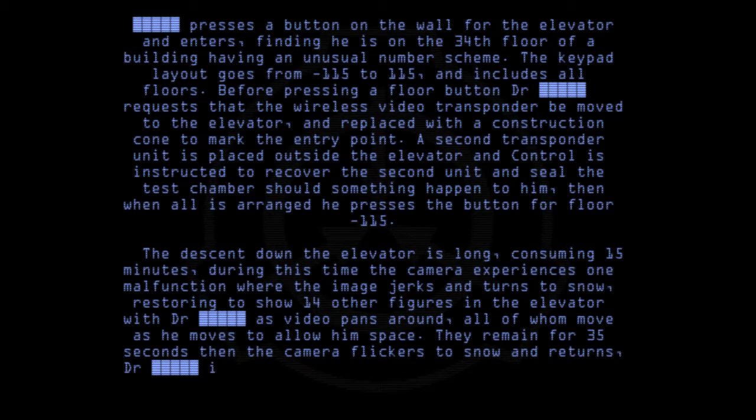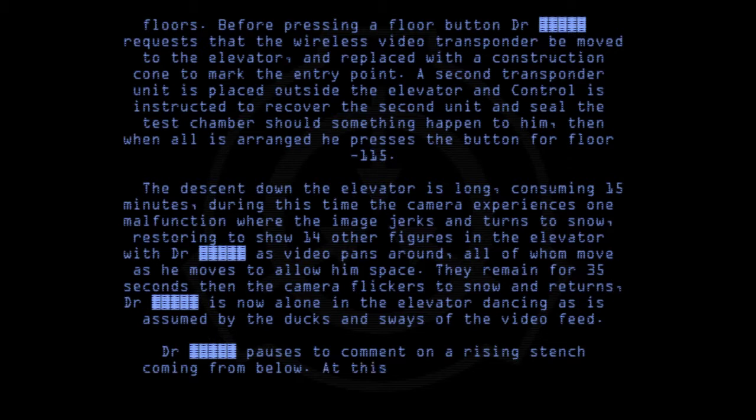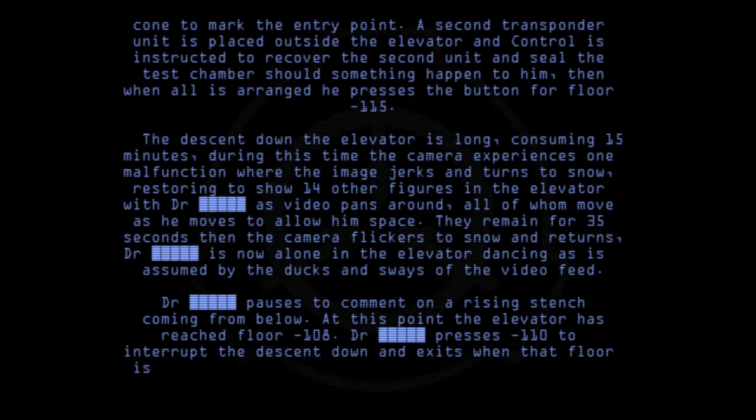Doctor is now alone in the elevator, dancing, as is assumed by the ducks and sways of the video feed. Doctor pauses to comment on the rising stench coming from below. At this point, the elevator has reached floor -108. Doctor presses -110 to interrupt the descent down and exits when that floor is reached.